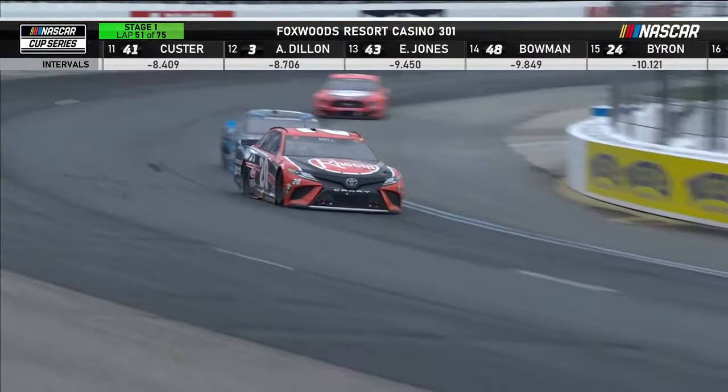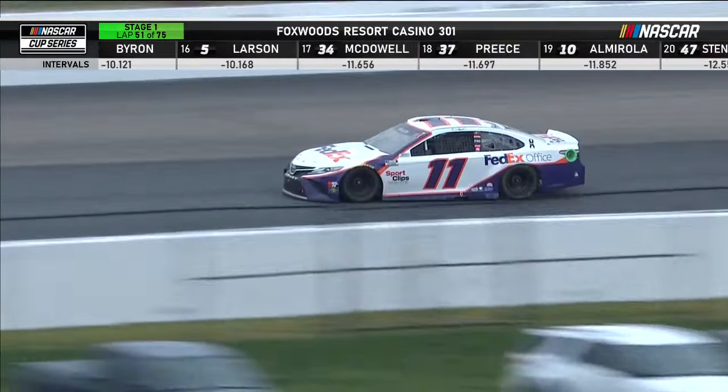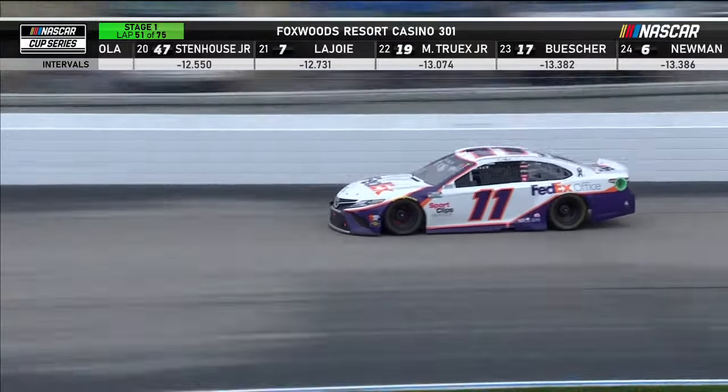Another driver that has a great car today is Denny Hamlin in the 11. He was in that accident in the rain in turn one, came in, made some slight repairs, pitted at lap 20 for some fresh tires, and now he's driven all the way up into the 10th position. He's the first guy, Junior, to pass some of those cars that have stayed out.